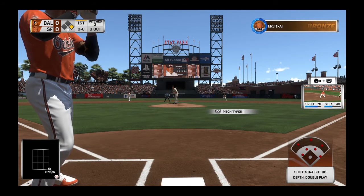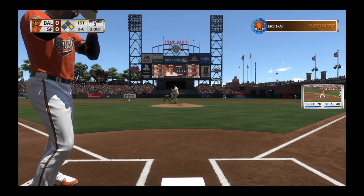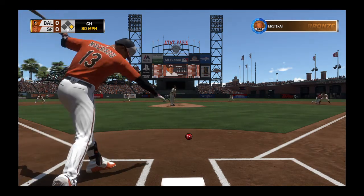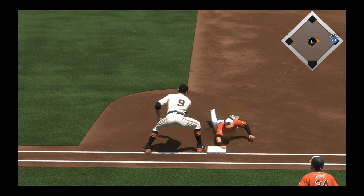Here's Manny Machado now. He begins play in this one with his batting average over the 310 plateau. First pitch hacking here, and that's the first strike. Now a throw over.